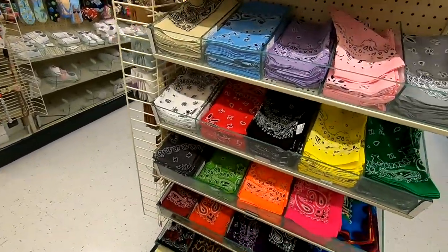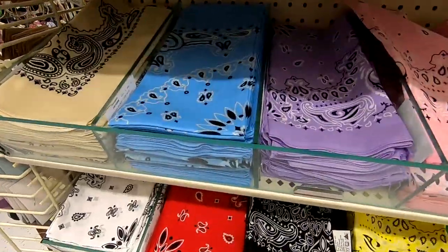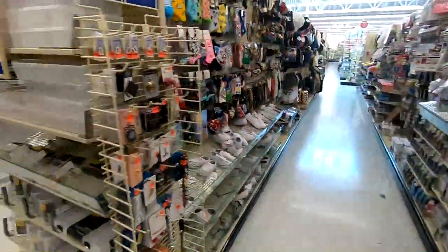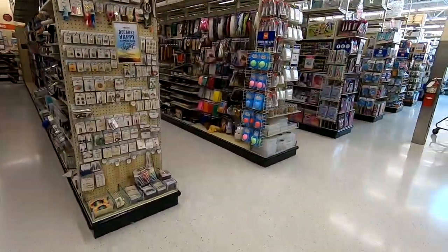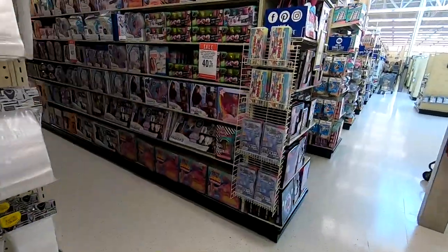What color of bandana do I not have yet? Light blue? I don't have light blue. And what else we got? Do we need anything else?